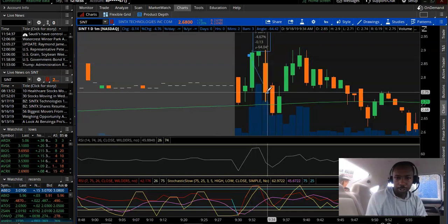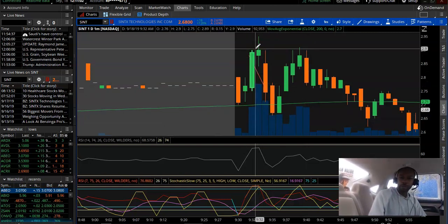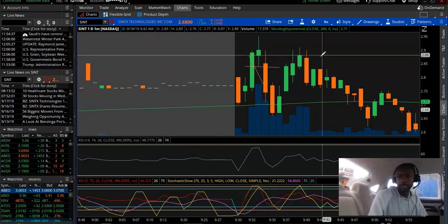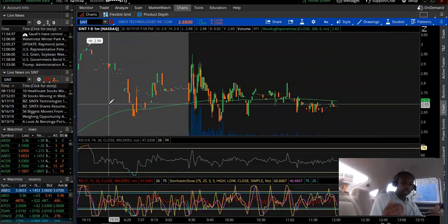Doing the opposite here. Should be buying low and selling high. So gotta be a little bit more careful there. Should have had a closer stop. Should have been selling at 284 at the latest. And bam, another bad trade there. Now let's look at the good trades for today.